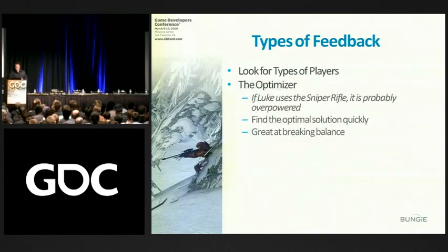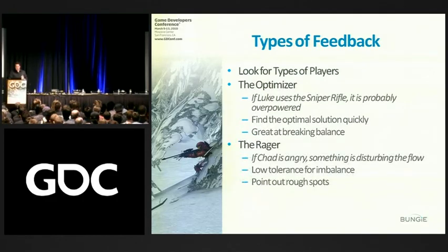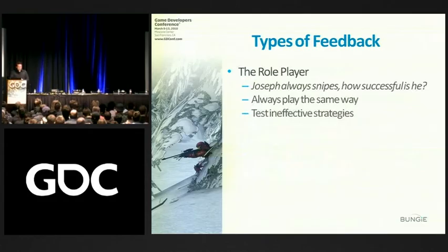And I'm going to skip through the types of players. What you want to do is figure out what kind of people are giving you the feedback. Figure out what style they are. If they're an optimizer and they're only using one weapon, it's probably overpowered. If they get really angry really easily, then watch them, because as soon as they start to simmer, that's when you know something is disturbing their flow.